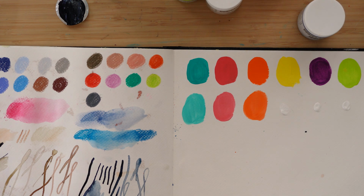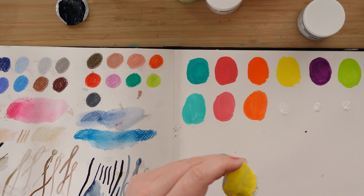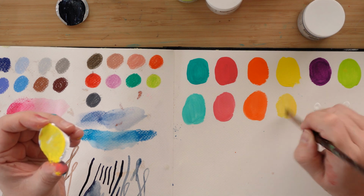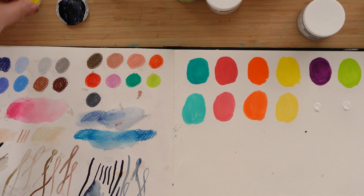I'll wait for this to dry completely, and then I'll do a close-up so you can see how matte they are. And then maybe also I'll pop a little bit of pencil over the top so we can see how pencil goes over them, and also how Neocolor. And maybe even the pastel pencils would be a good test.